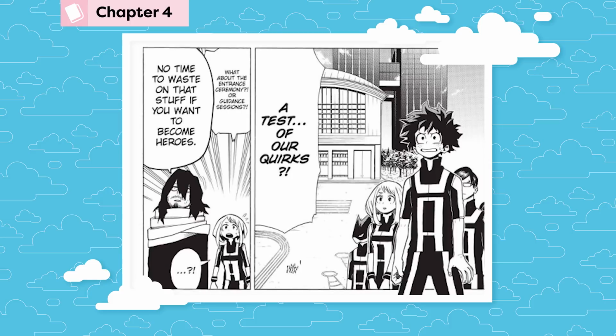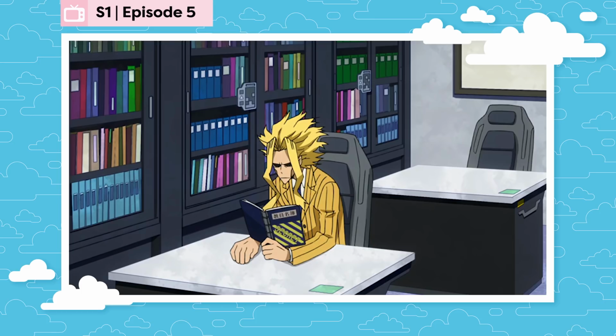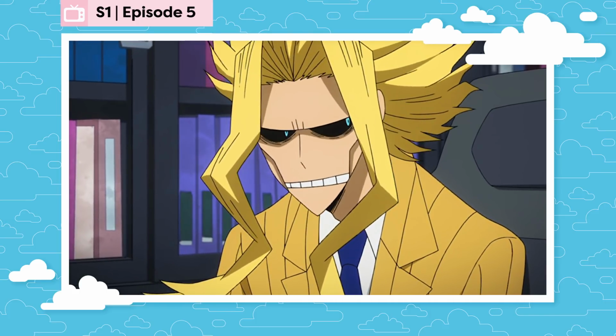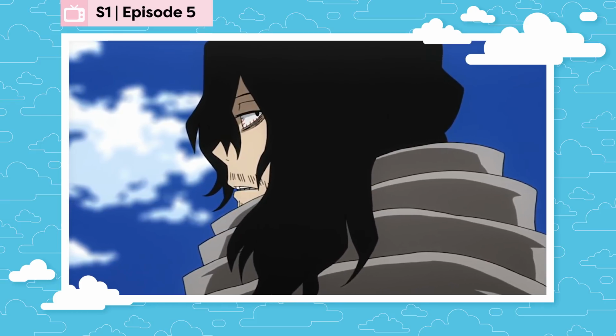Fascinatingly, in the manga, the quirk apprehension test is routine among all UA students. But in the anime, All Might says the toughness of the first day depends on the homeroom teacher, which probably means that Aizawa in particular puts his students through this hell.